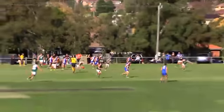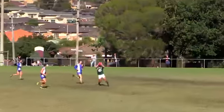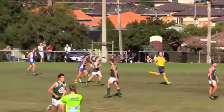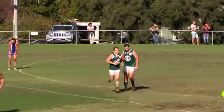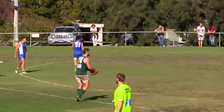Kick partially smothered. Comes out. Greensborough have runners here. Can kick the ball inside 50. Lovely kick to space. And Josh Riddle marks on the lead, 35 metres out directly in front. That was a lovely kick to a lead. And Josh Riddle from here, you think he's good enough to put it through. If he can, it'll be an 8-point advantage to Greensborough as we go around the grounds.